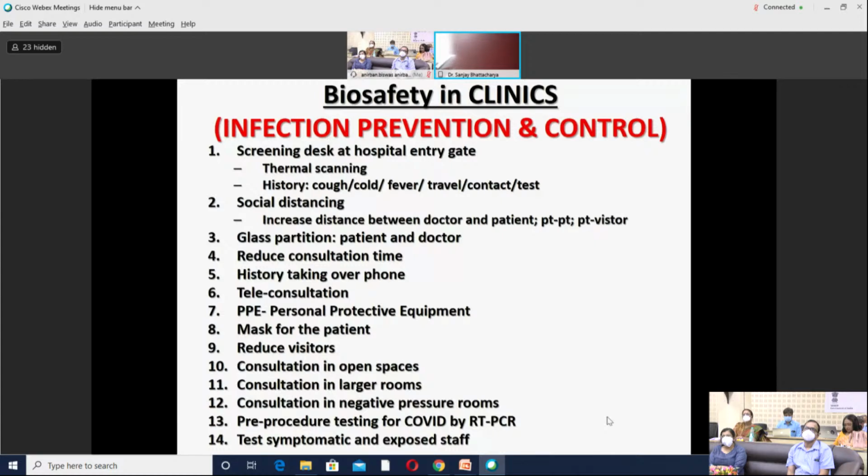So I have already told you about history taking over the phone. There is also this concept of teleconsultation, which we have started in Tata Medical Center. And the concept is the same. Basically, you can do it over the phone. You can possibly do it over any online platforms. And actually, it helps you to see the patient. Obviously, there are certain examinations which are not possible in the teleconsultation, but a great deal of consultation which do not require a physical examination of the patient can be done with the help of this technique.